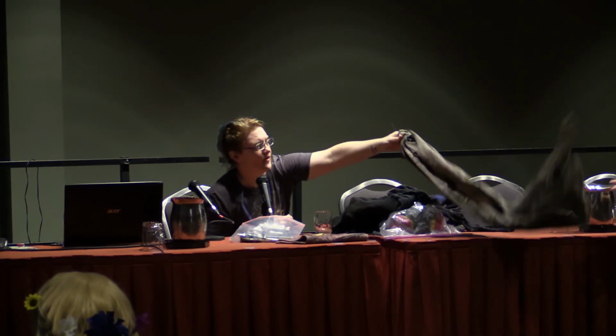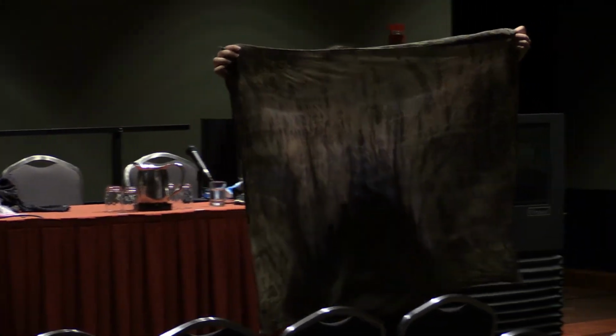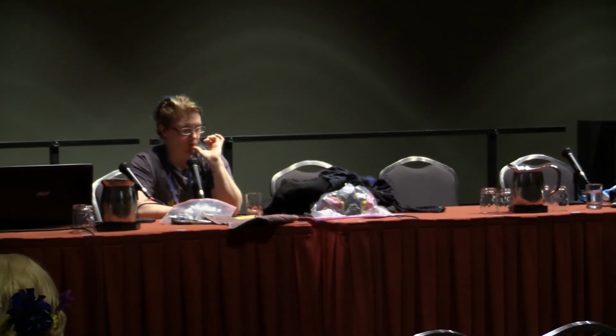But yeah, dye techniques are great. This is actually a head wrap. It's had like three or four different dye processes done to it. It's mottled and gross, and this piece was also dyed. This was originally a white bed sheet, and I dyed it red, and I think I did a black wash over top of it too.